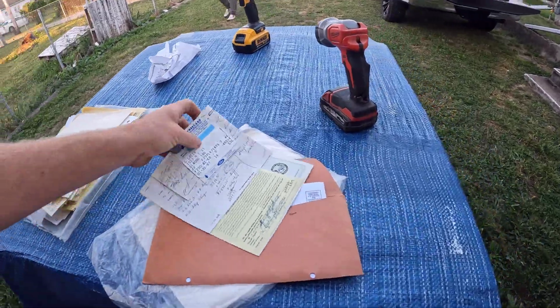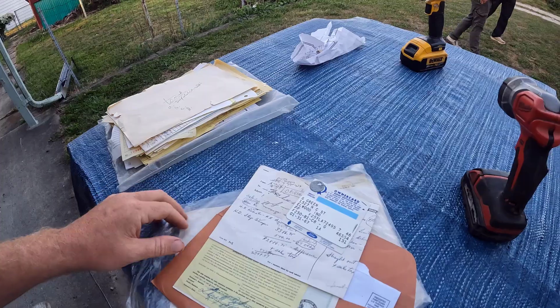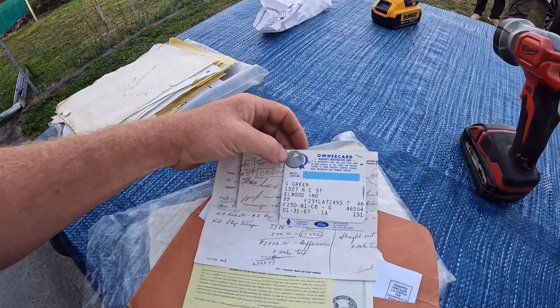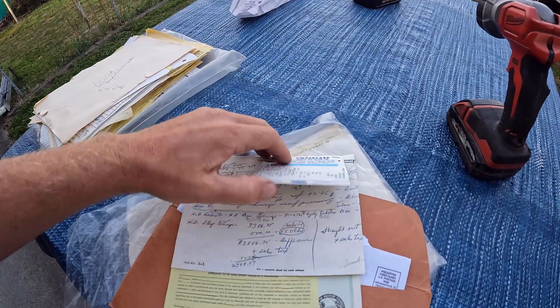All right, guys, he brought out this paperwork. He has all the original paperwork on this thing, which is pretty cool. Tons of receipts. We'll have to dig through it and see what all he did through the years. But there's the owner card, the warranty card. That is in really nice shape. And there's the actual tag for the keys, the number for the keys from when he got them.